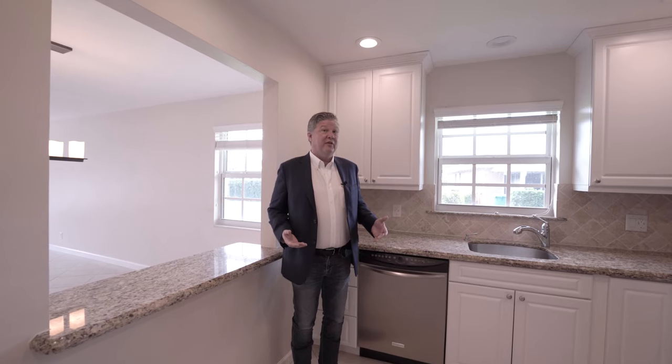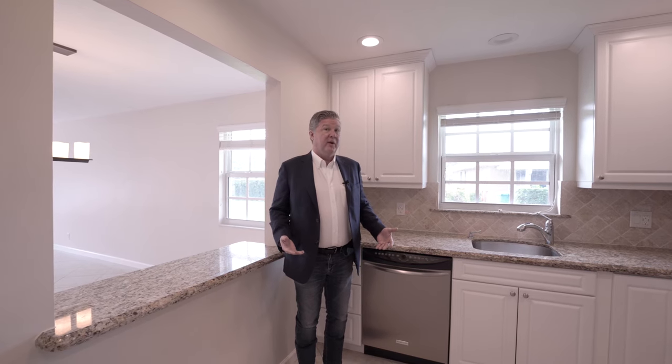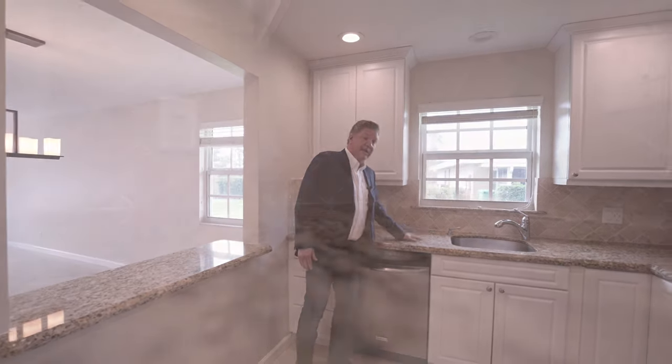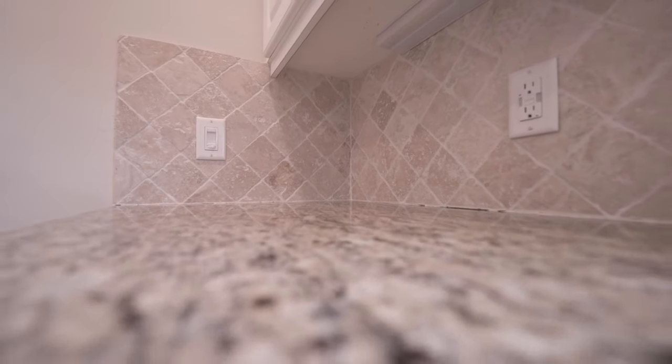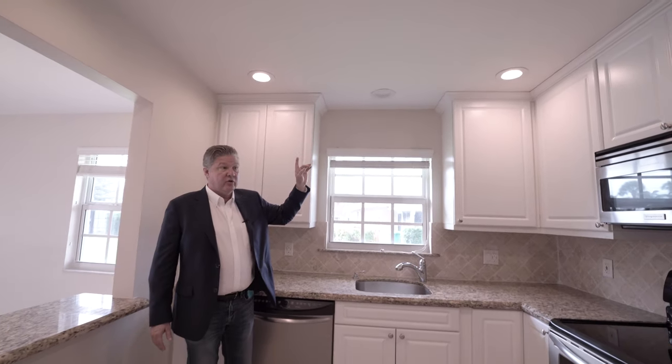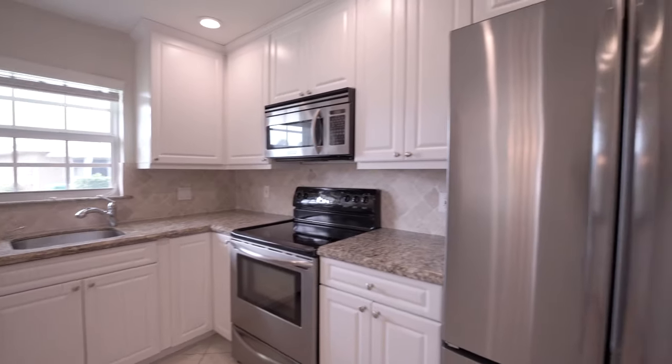One of my favorite things about this particular unit, besides all the great upgrades, is how effectively the space has been used. Check out the granite countertops and the travertine stone tile backsplash. And then they installed recessed lighting throughout the kitchen, super bright, great for cooking. And then of course you've got your great stainless steel appliance package.